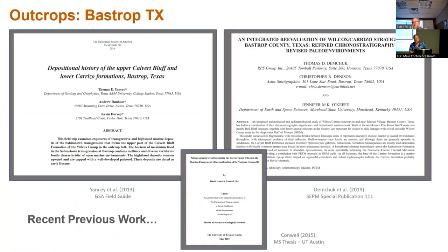So I'm piggybacking off the work of others. There's a GSA field guide by Yancey et al., and I think they really did a good job. They nailed a lot of things about these outcrop belts. They noticed that they weren't fluvial, that they were probably more deltaic.